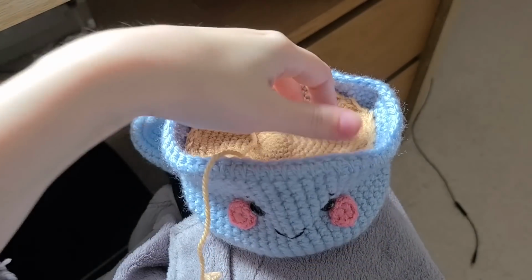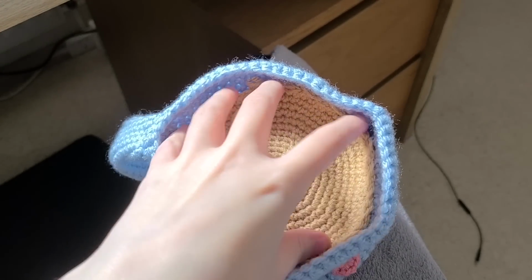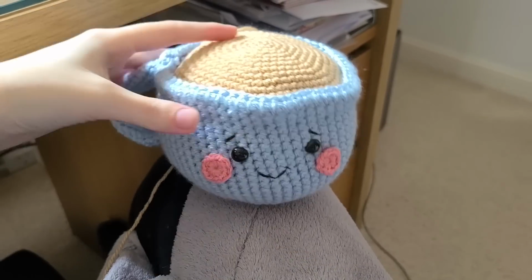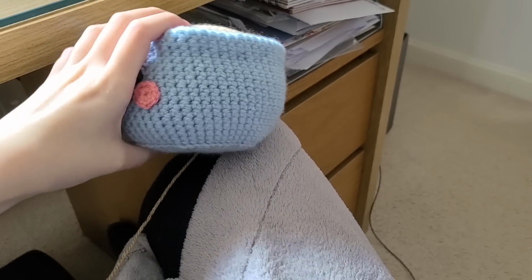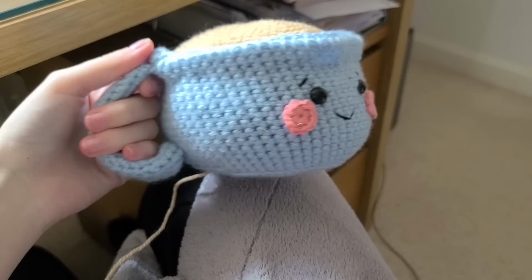And it looked pretty shapeless up until the very last minute when I stuffed it. And then I added a little tea bag.